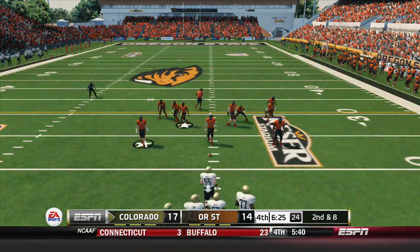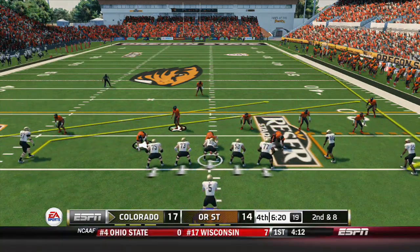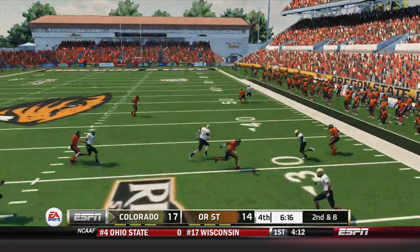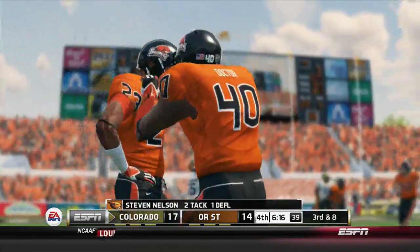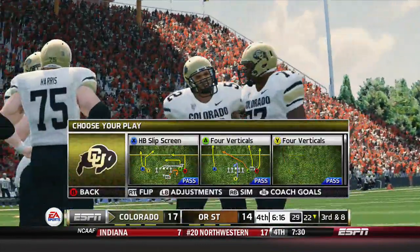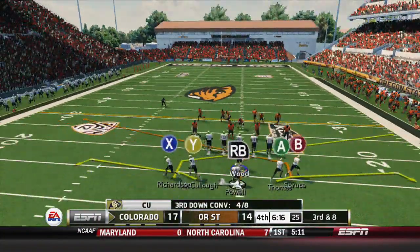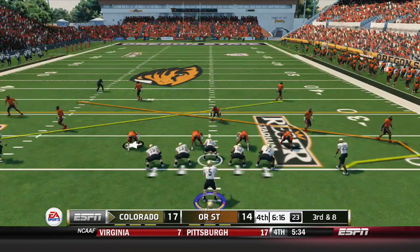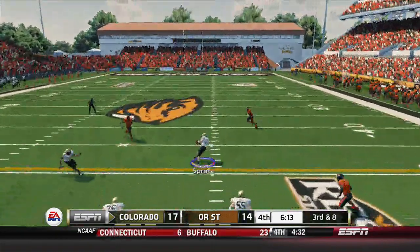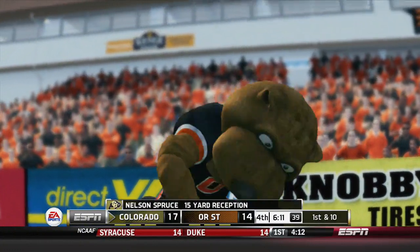Second and 8. Ball on the 22. There are 5 wide receivers split out. The quarterback in the gun. Throws incomplete. Broken up. This is going to be a first down. He's tackled at about the 37-yard line.